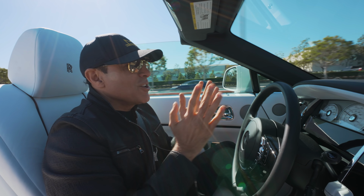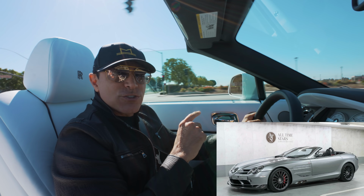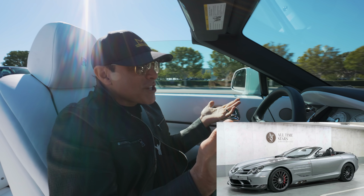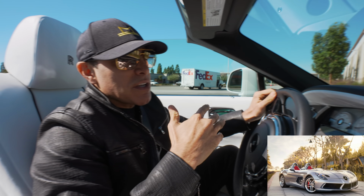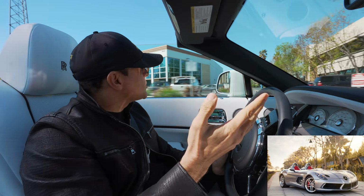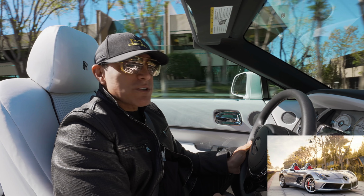Of course, you can't forget the SLR Moss. I love the SLRs. The SLR Moss and an SLR 722S, which I used to have one, and I sold it because I doubled my money. Damn it. Of course, you appreciate things once they're gone. I should have kept it. Another thing I love about the SLR Moss is it's just so unique. It's got such a long hood and no windshield. So imagine driving that with really cool goggles and a helmet and just going for some tacos.